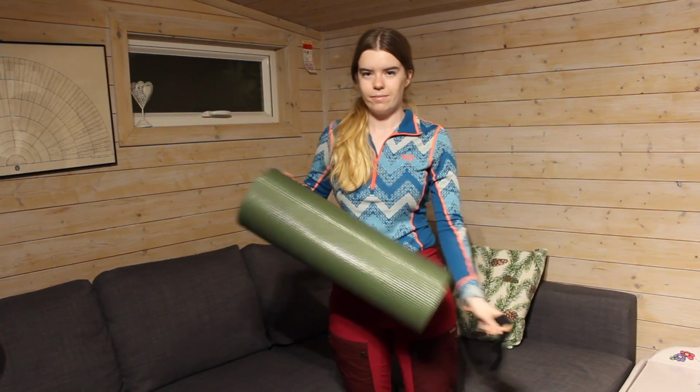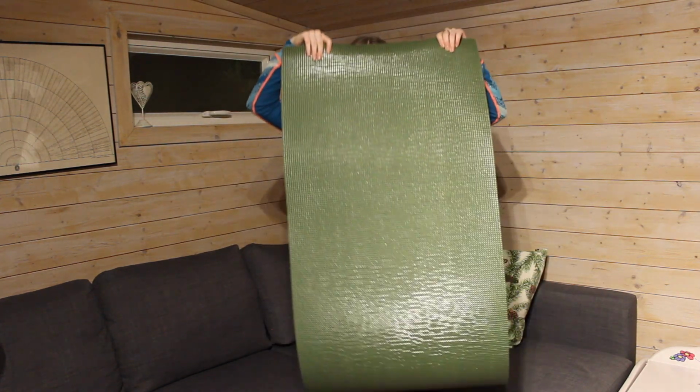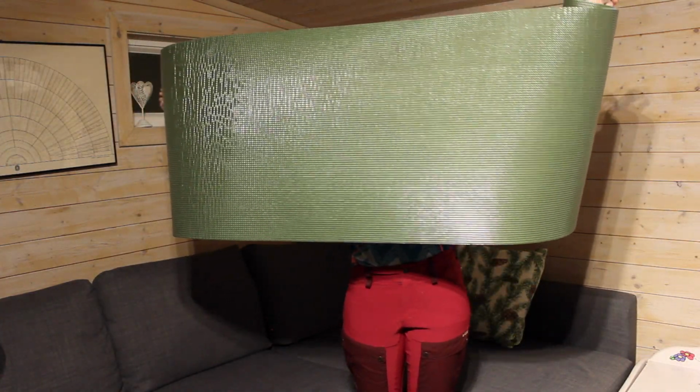If you know for sure you like backpacking and you want to invest in it, I would highly consider buying a blow-up mattress that you can blow up yourself. When I was in Belgium not that long ago, it was more comfortable sleeping on a blow-up mattress than it was sleeping on a regular foam mattress. I highly recommend investing in a blow-up mattress if you have the budget for it.